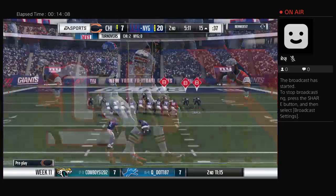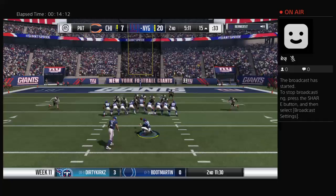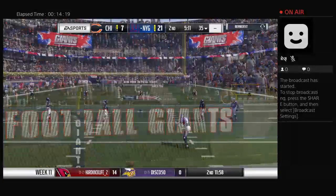But we know this defense has athleticism. Spots like that prove us right. I love the way that you spotlighted the athleticism because you and I both know the best athletes on the field, they play on defense.